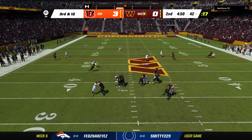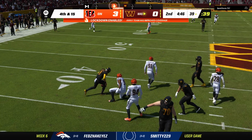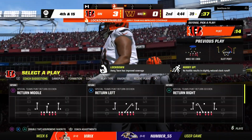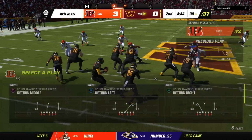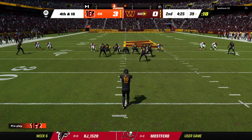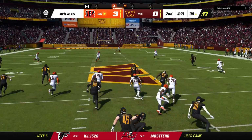On 3rd down, Burrow. And pressure coming, and they got him once again. Jonathan Allen, the former first-round pick, getting in there to bring him down. Charles, not to point fingers, but how much of this goes on the shoulders of the offensive line? Look at the 6 sacks last week. That's the 4th in this game.